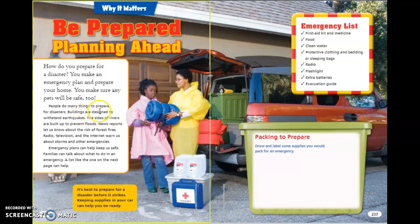People do many things to prepare for disasters. Buildings are designed to withstand earthquakes. The sides of rivers are built up to prevent floods. News reports let us know about the risk of forest fires. Radio, television, and the internet warn us about storms and other emergencies.